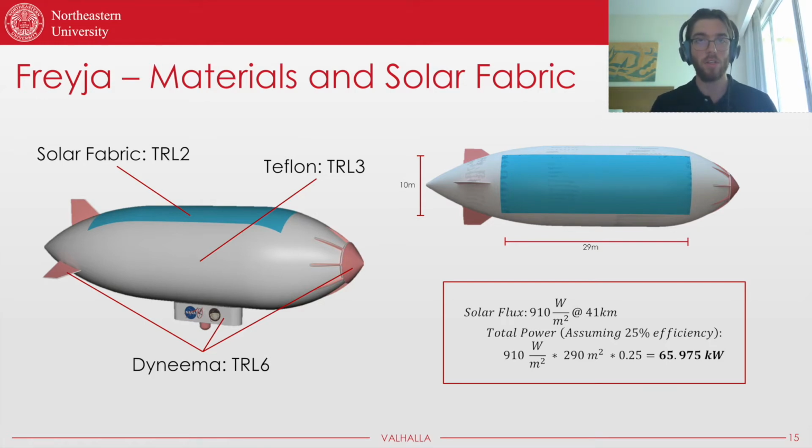The Tesla batteries used for reference provide around 200 watt hours per kilogram. For Freya, 225 kilowatt hours will be provided through 3 of these batteries. But, as it is still a developing technology only at TRL2, it could possibly be substituted with other solar charging systems.